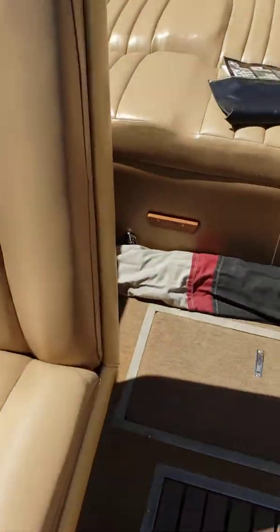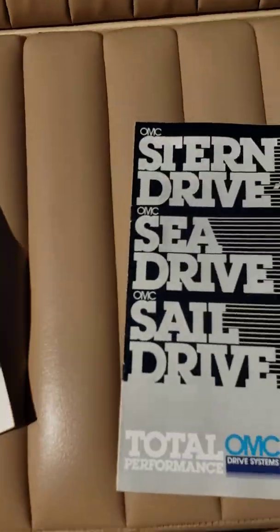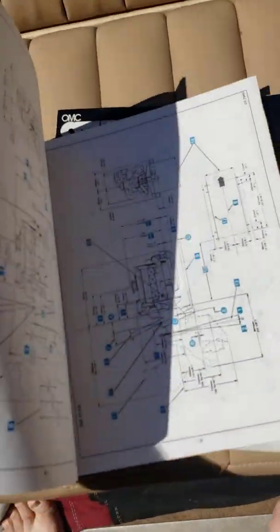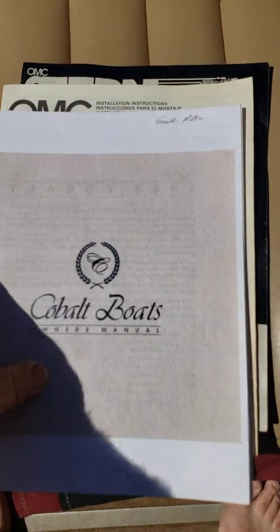Okay, so lastly, I'm going to take you back here, and then I'm going to show you this. I thought was really cool. You have the original stern drive, the engine manual, and these all have like wiring diagrams and schematics and how to pull this thing apart. Here's another one, owner's manual, that also has schematics and stuff in it.